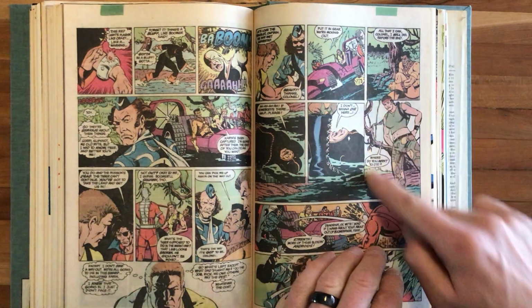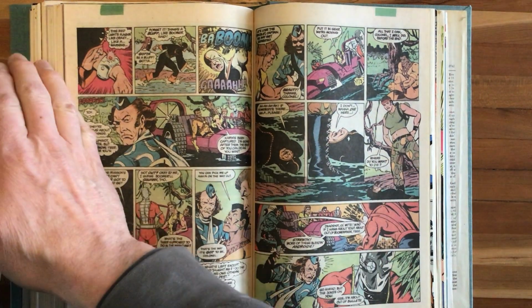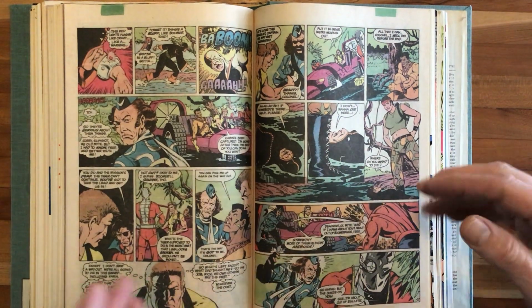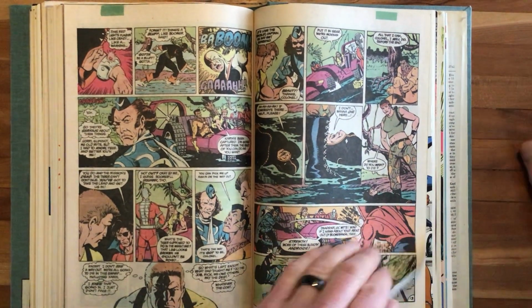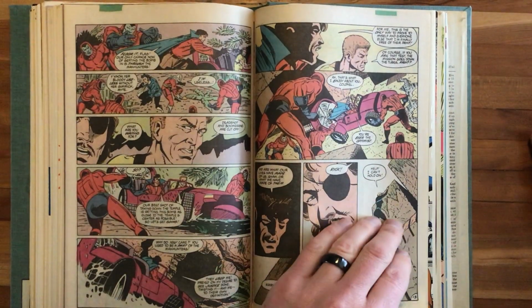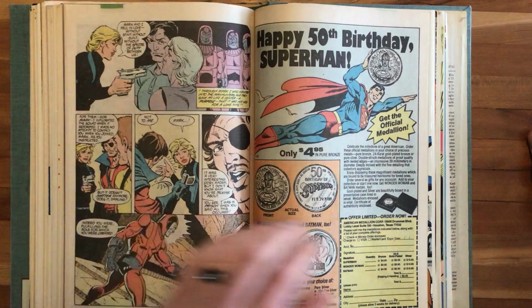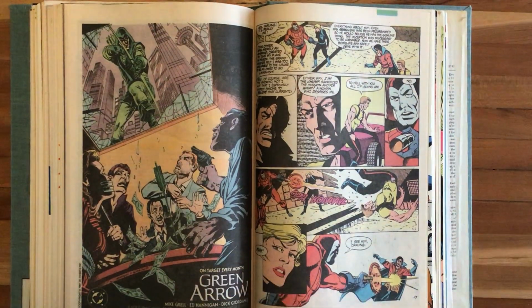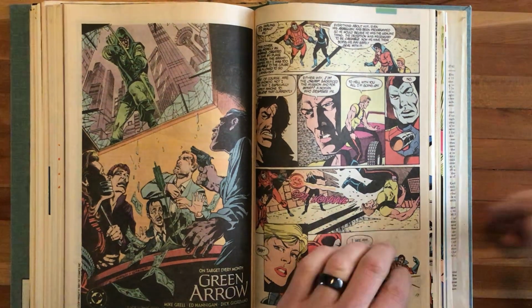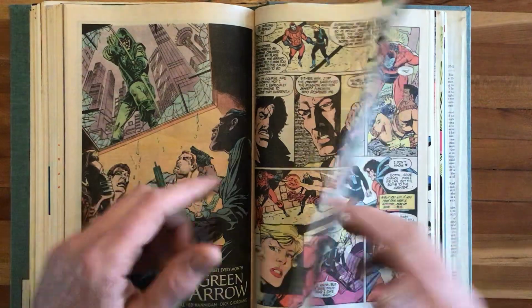And this is, of course, the debut of Duchess, who, again, is a subplot paying off from issue 3, and this is issue 9. So Ostrander is a master at weaving this stuff in and finishing it off and bringing it all the way through to new levels of story. Great house ad for the new Green Arrow.